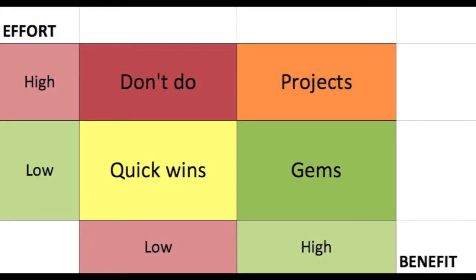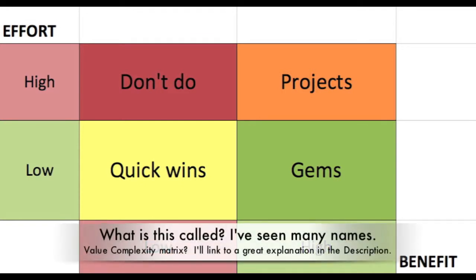If something was labeled high value, high effort, it would require a project to implement, so it was put with projects. If it was low value but low effort, then it was put with quick wins. And then the real fun ones, if it was low effort, high value, it was put with gems. So the idea is you tackle the gems first because you're going to get the most value for the least effort, and then you can address quick wins and you can address projects depending on how your organization would like to spend its energy.